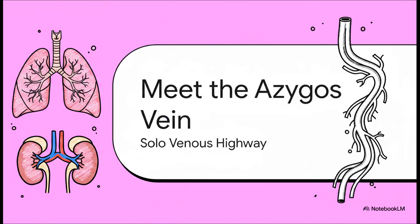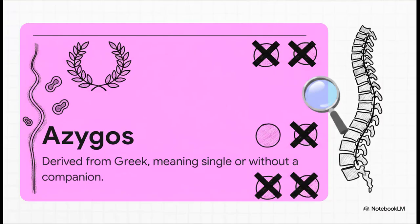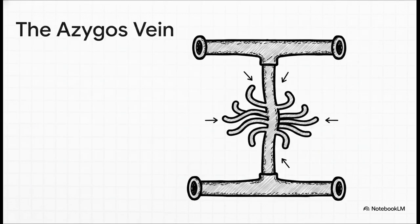All right, kicking things off with Section 1, meet the azygos vein, the solo venous highway. When we think of human anatomy, we usually think in pairs, don't we? A right lung and a left lung, a right kidney and a left kidney. But the Azygos system totally breaks that rule. In fact, the name itself comes from Greek, literally translating to single or without a companion. It's a true solo player, running right up the right side of the vertebral column, totally functioning without an identical twin on the left.